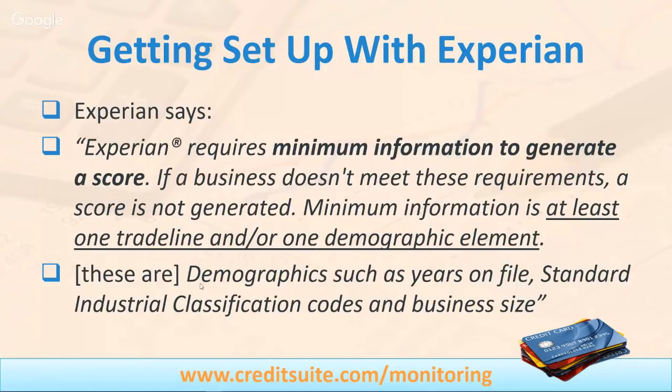And again, this is an expansion on their quote. Demographics such as years on file, standard industrial classification codes, and business size. So what they're saying here is, look, if we know how many years you've been open, your SIC code and business size, we're going to populate the report and score for you. And guess what? All of this comes from Secretary of State. How many years you've been on file, the standard, the SIC code, the business size, i.e. the number of employees you have. All those details come from Secretary of State.